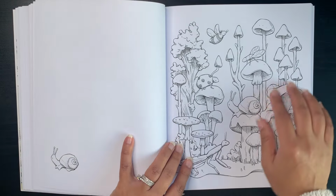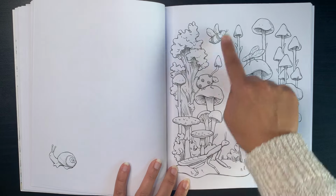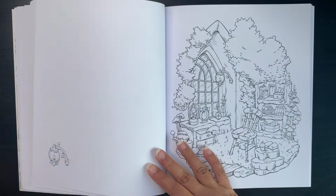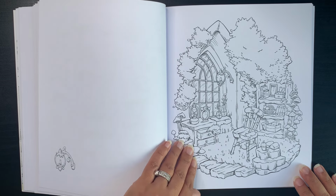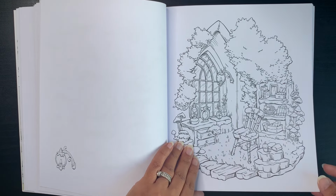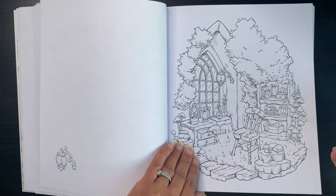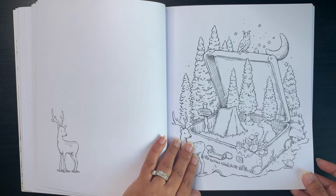I love this page. Look at the number of mushrooms. I like that. The little bee and the ladybug and the snail. Beautiful. It's like a sense of calm and safe places, and yeah, this is really nice.